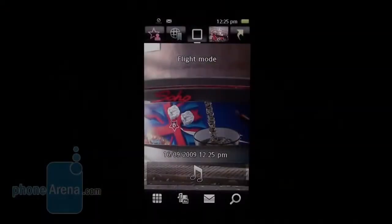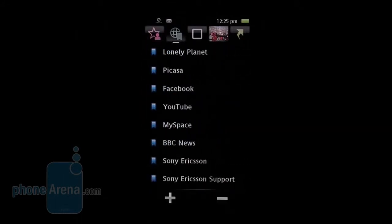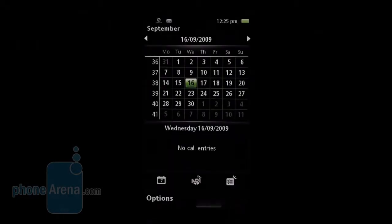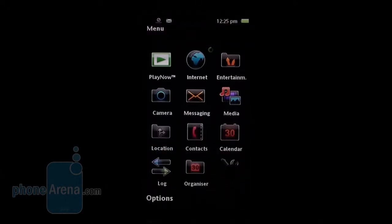The Satio runs Symbian S60 5th edition, just like the Nokia 5800 XpressMusic, N97 and Samsung Omnia HD. The manufacturer has introduced certain interface changes to make you feel what you have is a Sony Ericsson handset. The most significant alteration relates to the personalized home screen theme and its 5 tabs.